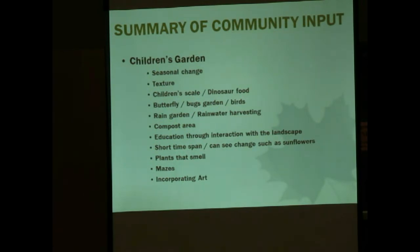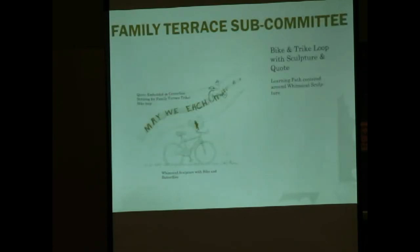Things that have a short time span, because we all know kids do. So things that you can see change very quickly, such as sunflowers, you can plant them and they get really big really quickly. Plants that smell, and mazes, and incorporating art within the area.